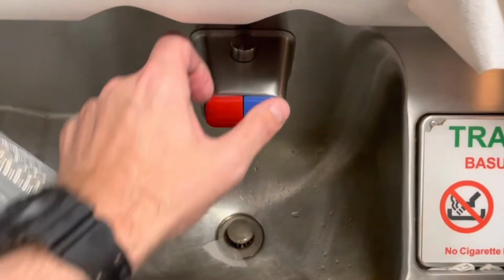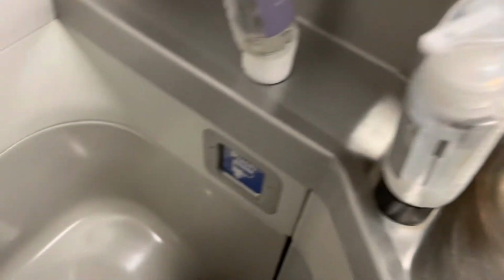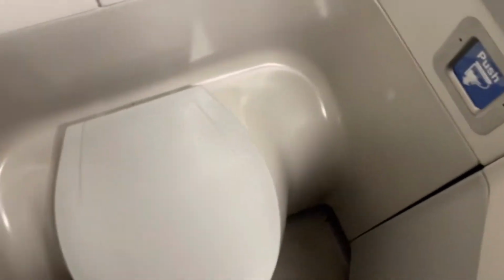Everything is push button and touch. There's no touchless, even the toilet. So you're going to have to touch things in this bathroom. And, you know as well as I do that airplane bathrooms are just super dirty.